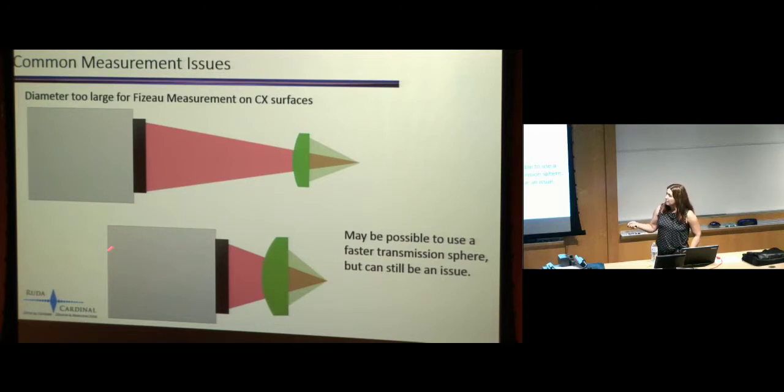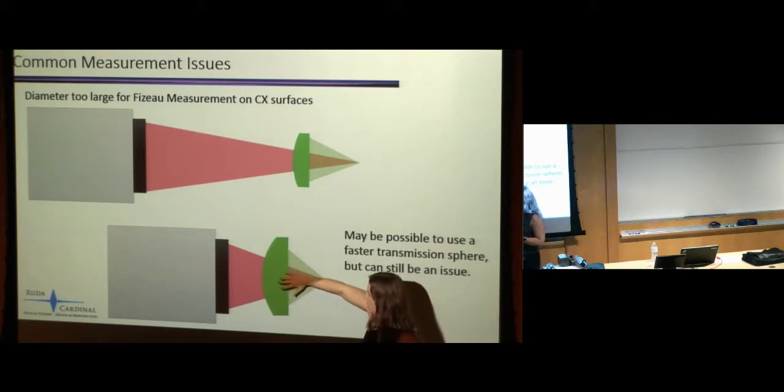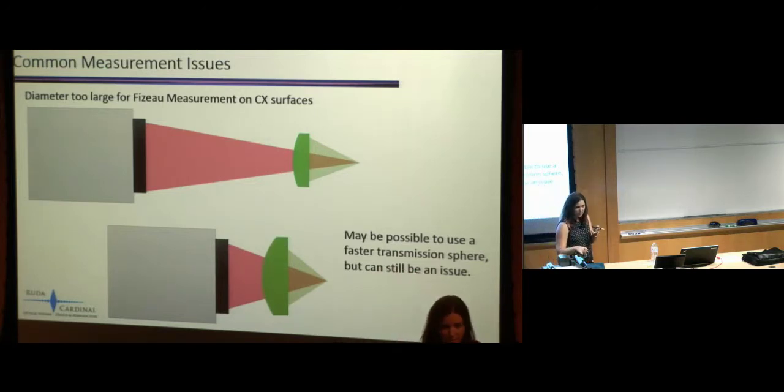I might be able to switch to a faster transmission sphere. That's this front optic. And in this case, I can see more of the surface, but I still can't see the whole surface. So what a manufacturer will do in this case, they'll actually test it on the center, then they'll tilt the optic, and they'll test the edge. They'll call that a center and edge test. So they're not seeing the full irregularity.